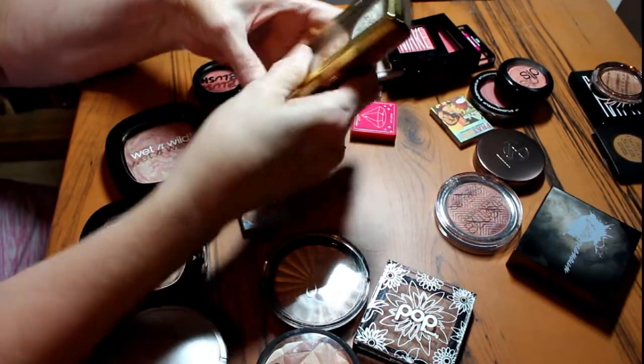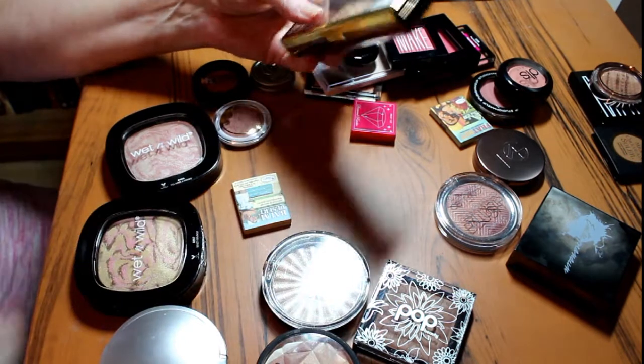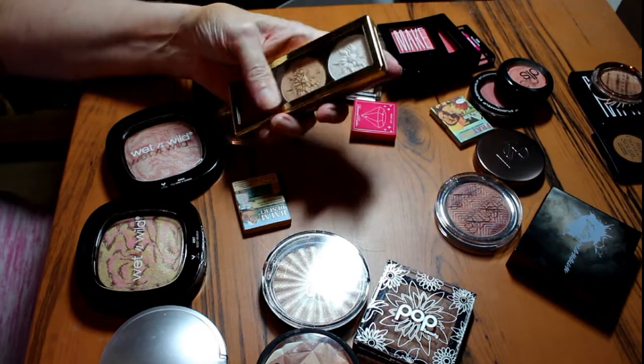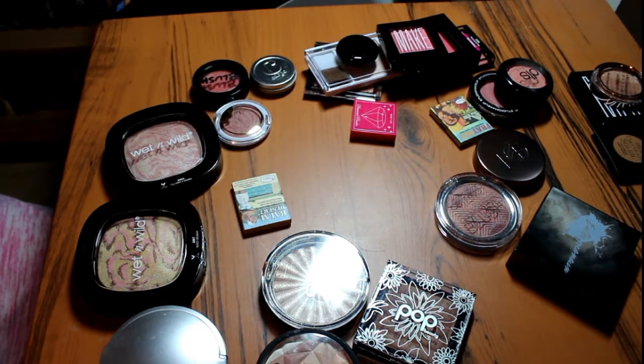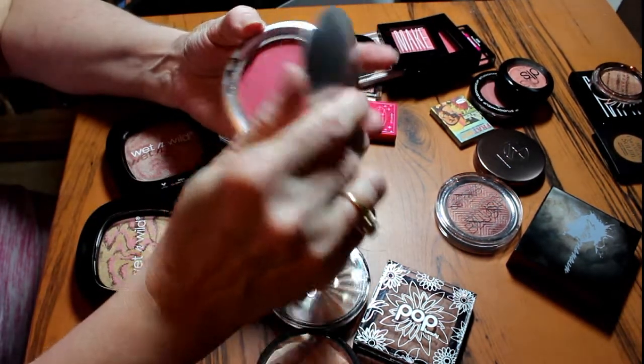This is Bronze Booster, and this is one of their contour kits. This is a shimmer one. They have one that's all matte, but it's all browns, so it's way more of a contour kit than that is. Okay, I have this blush.